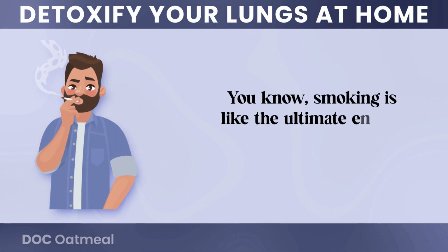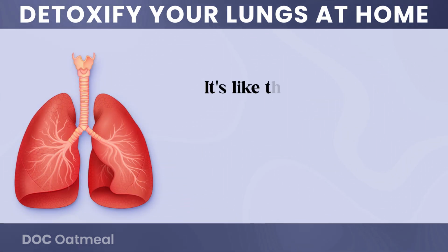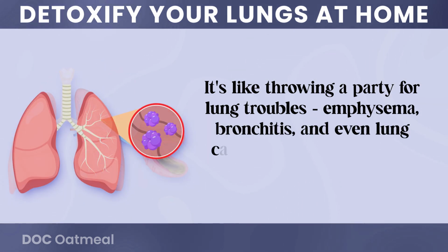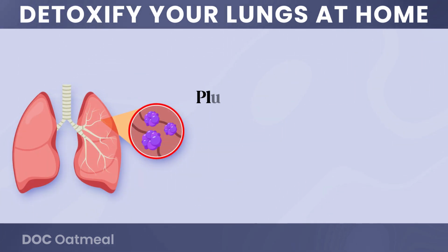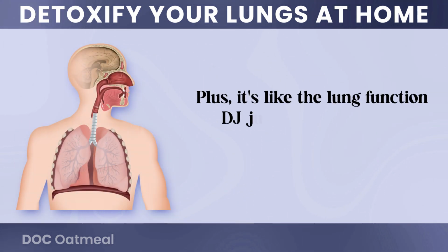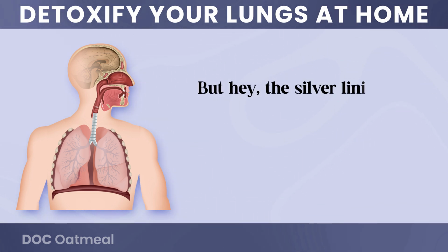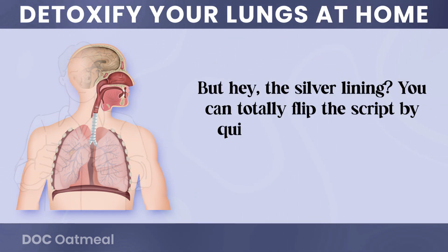Quit smoking. Smoking is like the ultimate enemy of our lungs. It's like throwing a party for lung troubles, emphysema, bronchitis, and even lung cancer show up uninvited. Plus, it's like the lung function DJ just turns the music down to a whisper. But hey, the silver lining: you can totally flip the script by quitting smoking.